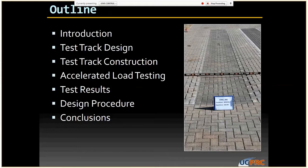So the outline of the presentation today: a little bit of an introduction. We'll go into the test track design. Talk a little bit about the test track construction, so you can see the swimming pool effect that Ben mentioned. We'll talk about the accelerated load testing, just what that involved. Quick look at the key test results that came out of the study. Take a look at the design procedure that we developed from those results, and then go to the summary and the wrap up. And then I'm going to hand over the mic to Dave Smith, and he will add some information about where this has all gone.